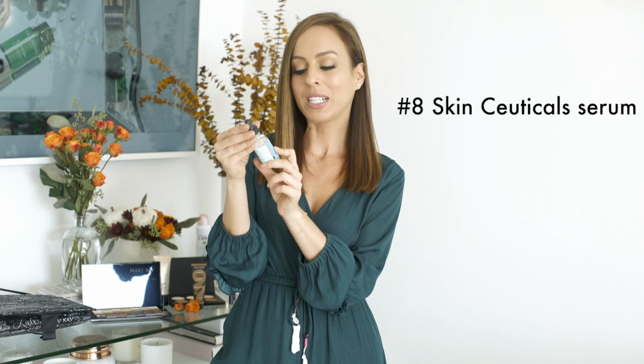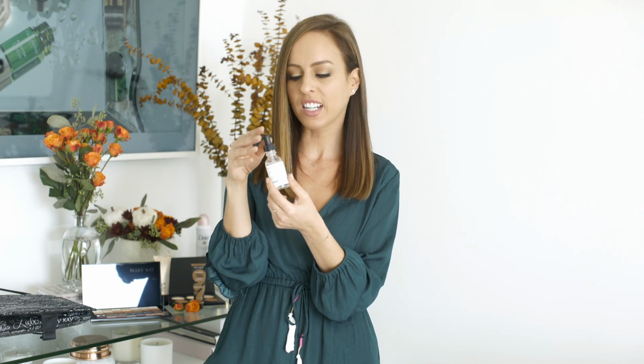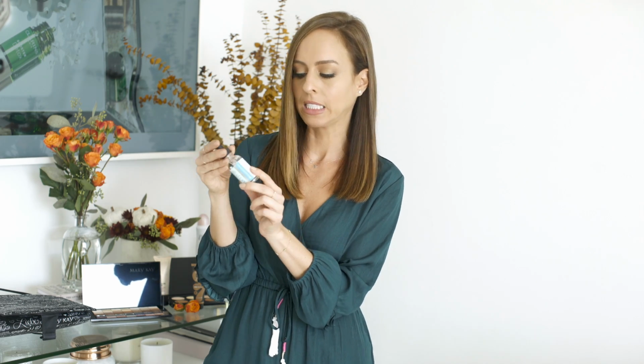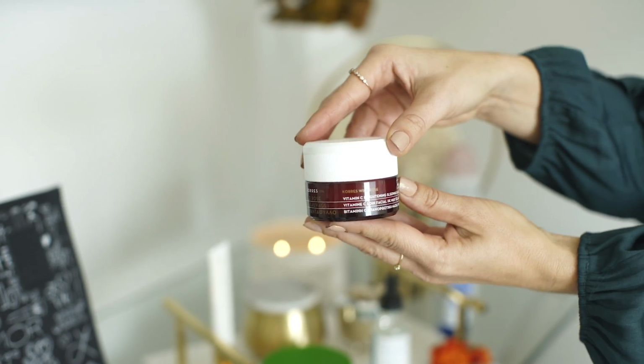It's Ceuticals Retexturizing Activator. So basically you put a few drops onto your face. It's a serum, and it acts like an exfoliant while you're sleeping. So it gets off all that dead skin cells. It's really, really amazing. Product number 9 is the night cream that I've been using every single night.